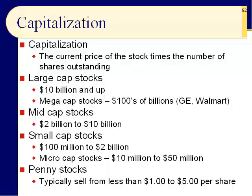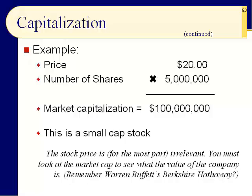Maybe they're a turnaround. So let's take a look at an example on slide 83. The price of this company is $20. The number of shares is 5 million. So the price is irrelevant unless we know what the number of shares outstanding is. So we take $20 times 5 million shares, and we get a market capitalization of 100 million. This is a small cap stock, right? Remember, everybody keys in on the stock price, but for the most part, until you get the penny stocks, 25 cents, 5 cents, the stock price is irrelevant.